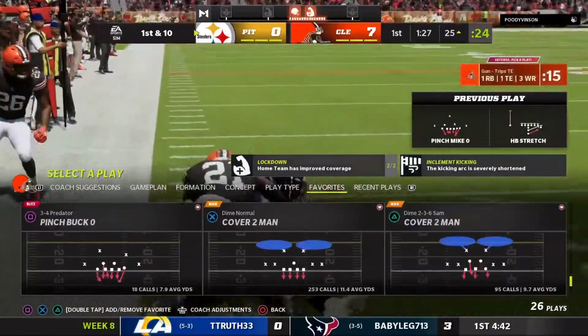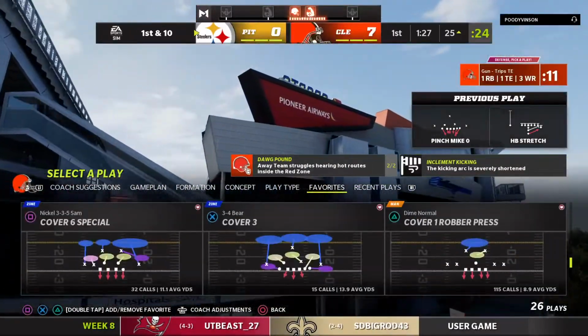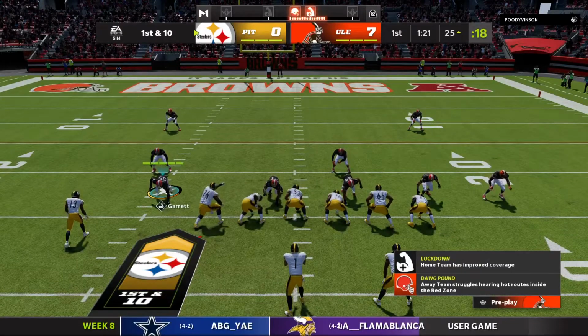This is a guy coming out of Alabama who did everything for the Crimson Tide. That's why Pittsburgh took him in the first round. Last in the league in rushing as a team last year were the Steelers. They're expecting Harris to kickstart their running game.